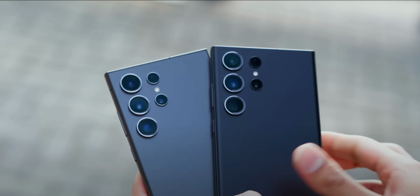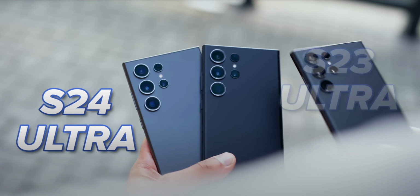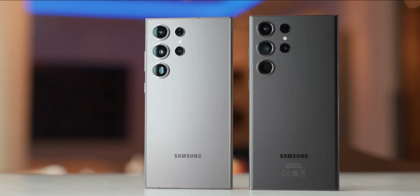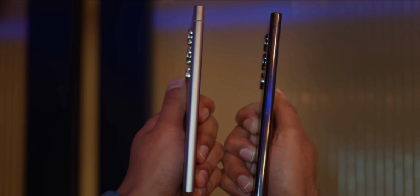Today, we're diving into the world of smartphones with a focus on the highly anticipated Samsung Galaxy S24 Ultra. This phone has generated quite a buzz with its top-of-the-line features and cutting-edge AI capabilities.